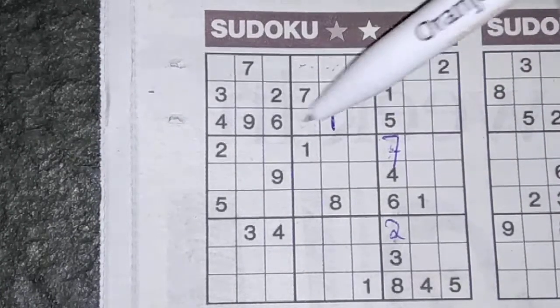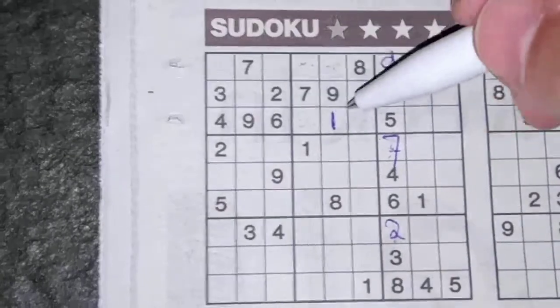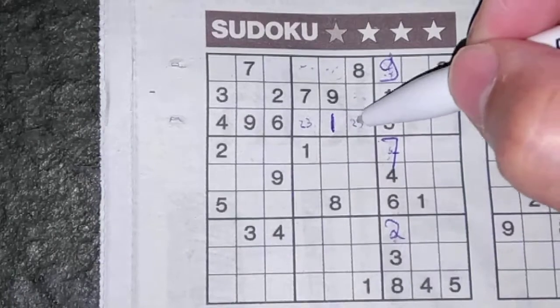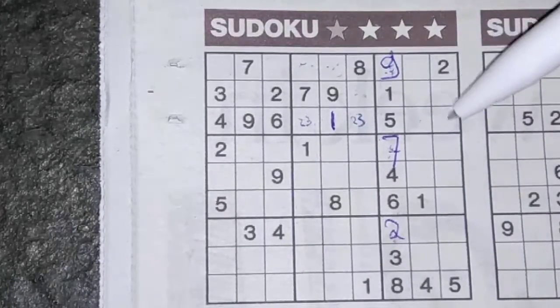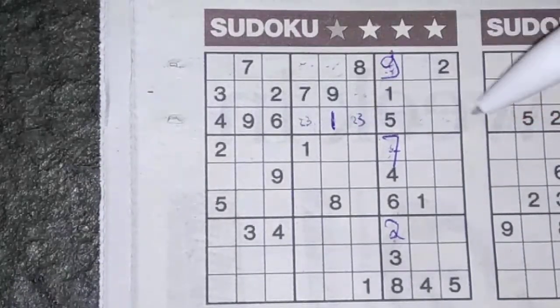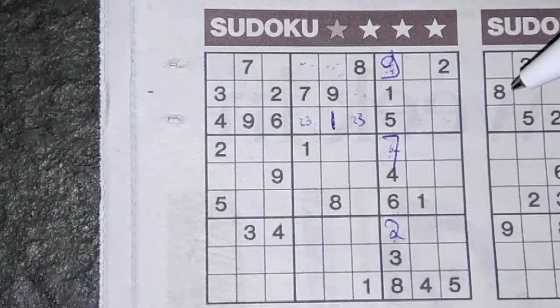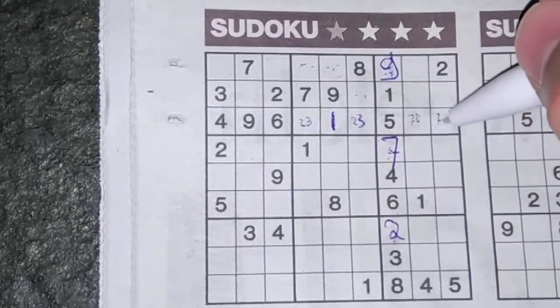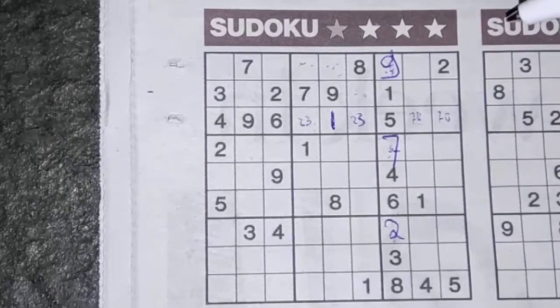The 2 and the 3 are missing. I mark them, easier. That means those two numbers in this row, the missing numbers, are the 7 and the 8. The 7 and 8. I will mark them because it's easier. It's up here.